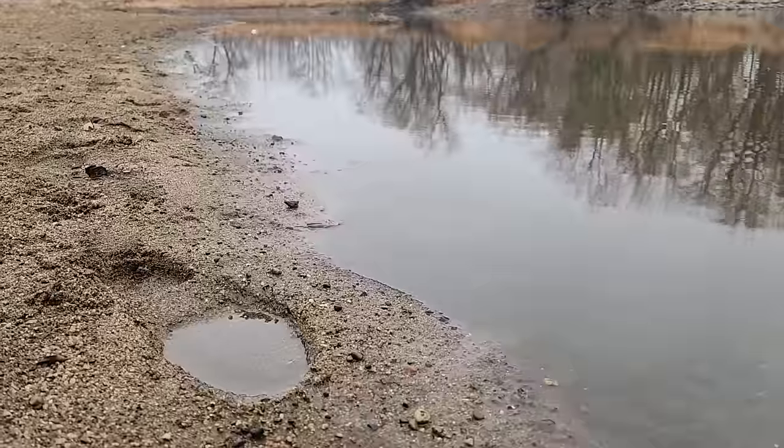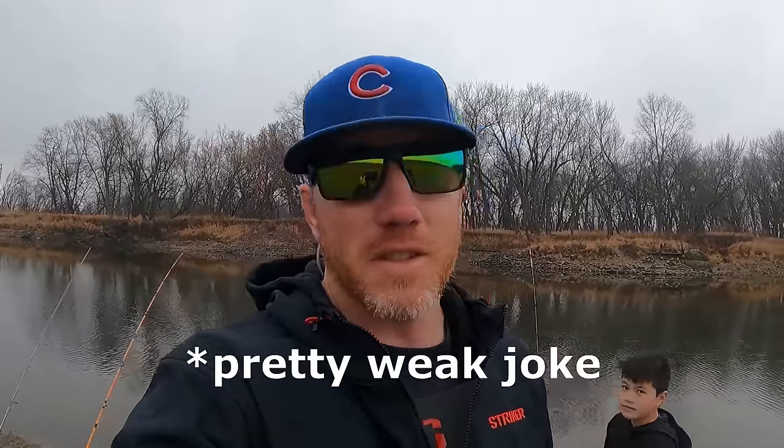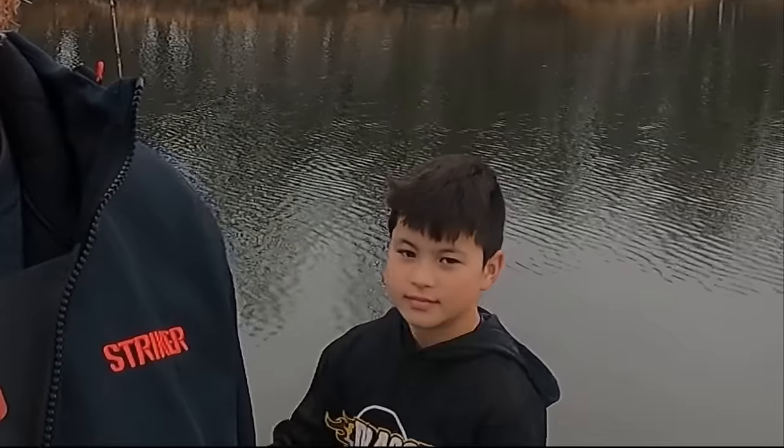River rats, the boys and I put our walking shoes on, and I bet you can't guess what we're doing. Spoiler alert, we're going fishy. It's unseasonably warm, beautiful, and I hate staying inside. We're gonna try to catch some of the most delicious fish of the year. So let's go.